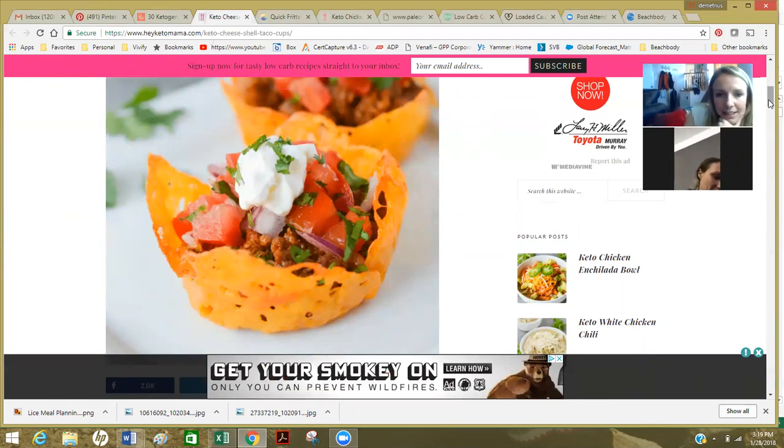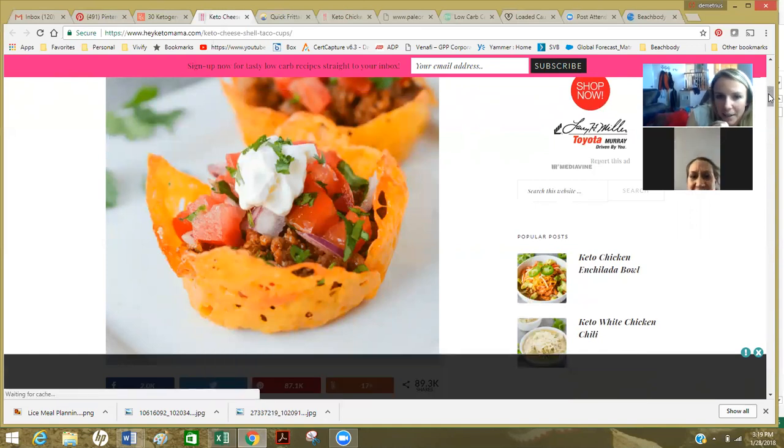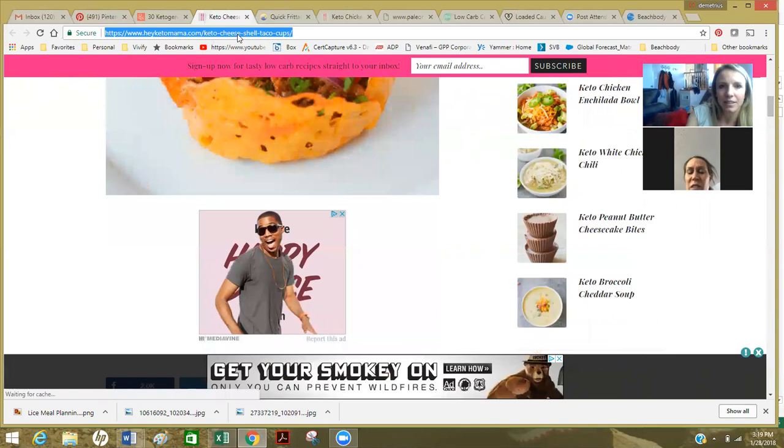So check this out. No tortillas. They're just little taco bites with the. Oh, yummy. Yeah, we do a lot of that stuff. But what is the thing that it's sitting in made of? It's cheese. Oh. Yeah. Nice. Yeah. So that looks really yummy. And I'm thinking my family would probably like that one. Yeah. That's what we kind of did.